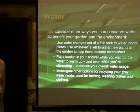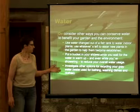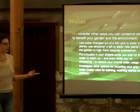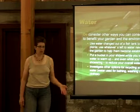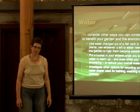Think about other options for recycling your gray water, your laundry, or your dishes. Sometimes I have two pans. If I have a lot of dishes, I'll have a wash pan and a rinse pan. The rinse pan definitely always goes in the garden. It's actually gotten to the point where my cat Donnie's like, I like hot water. I like hot water to drink. So now the rinse pan has become the Donnie water dish. So that doesn't get used for the rinse pan anymore because we don't want him having any soap.